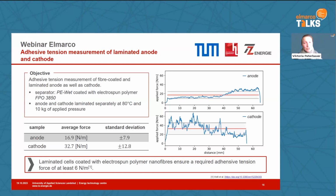And in the literature, it said that we need at least a force of 6 Newton per meter. So we definitely reach this value, or better to say, we definitely have enough force, so definitely a good enough compound of separator and anode.